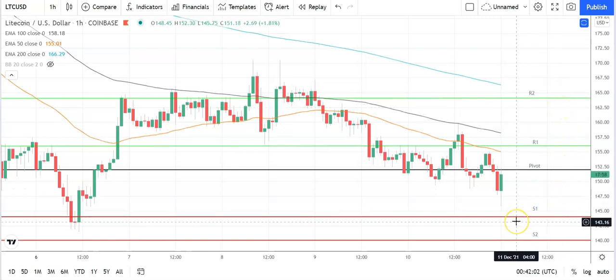Failure to move back through the pivot would bring the first major support level at 144 into play. Barring an extended sell-off on the day, Litecoin should avoid sub 140s. Second major support level at 140 should limit the downside. Looking at the EMAs, that's also a bearish signal, 50 pulling back from the 100 and the 200, signaling further downside ahead. So key would be to move back through the pivot at 152 and break out from 155s to bring resistance levels into play. Failure to do that and support levels will be in play.